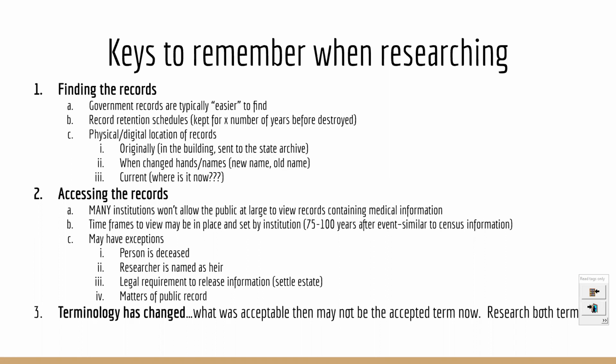These records are a little more difficult to access than your typical census records. A lot of institutions won't allow the public to look at these, especially with information pertaining to medical records. Some places have time frames, just like the census. After so many years, they can be reviewed; others don't. And there are usually exceptions to the rules.